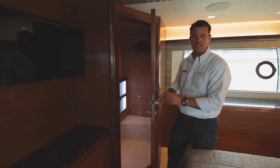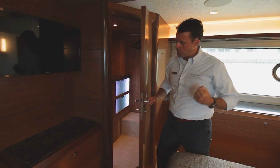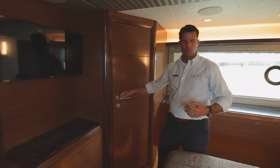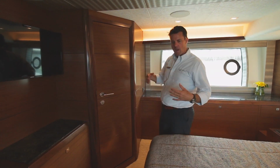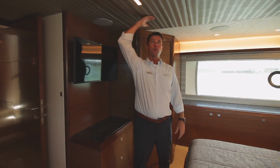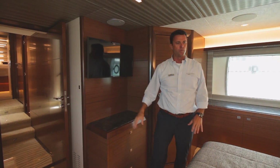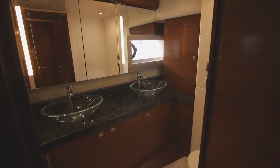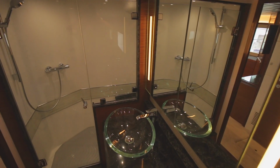Everything about Ocean Alexander, the attention to detail, just like this door. I mean, it's super heavy. When you open and close, you can just feel the weight of every single door. There's zero vibrations or rattles anywhere on this boat. It's just absolutely magnificent. Very quiet, lots of headroom. I'm 6'2" and I've got half a foot above my head. Throughout the master stateroom, you're not ducking in anywhere. We've got a beautiful ensuite head for the owner, double vanity, his and her sinks, beautiful big shower.